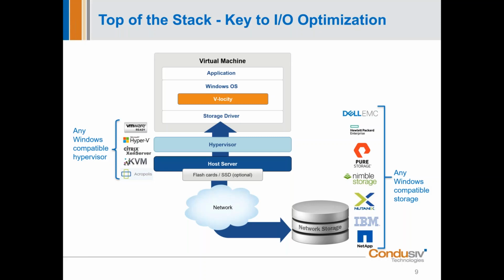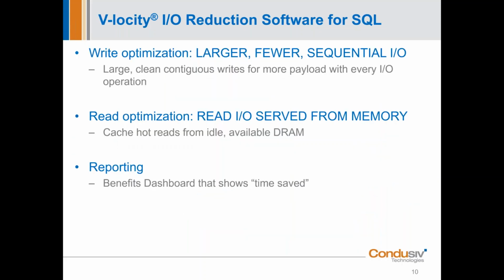Now, our software does two things really to solve the problem, and I'll describe them both very quickly, and then I'll show you what typical results look like. First is write optimization. And I'll describe this engine on the next slide and how it eliminates 30% of all write IO. This is the engine that converts that small fractured random IO to the larger, fewer sequential IO. The second thing Velocity does is establish a tier 0 caching strategy by using some of the idle available RAM that you already have to serve up hot reads. And we'll get deeper into that as well. And I'll show you some screenshots of the reporting shortly. You'll see it's very transparent. But first, let's get under the hood a bit on how Velocity actually does this.